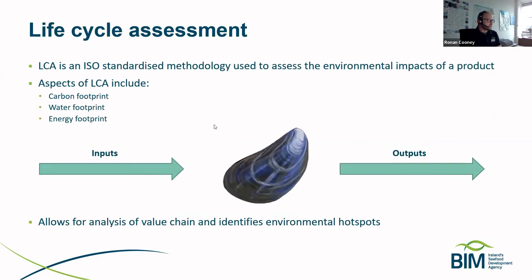So the closing slides I'm going to talk about is just this concept, life cycle assessment. Life cycle assessment, or LCA, as it's abbreviated, was used throughout all the previous projects that I mentioned. It's an ISO standardized methodology, and it's used to assess the environmental impacts of a product. What you may be familiar with as part of LCA are footprints such as water, carbon, and energy footprints. One of the easiest ways to break down and explain LCA is to look at it as the inputs and the outputs multiplied by their impacts.